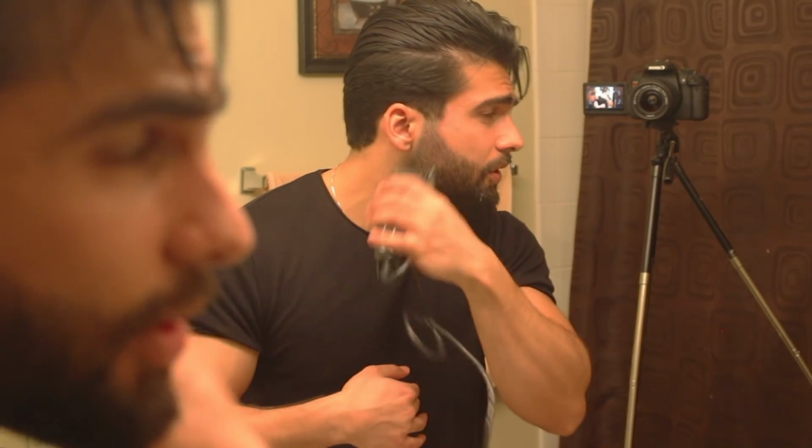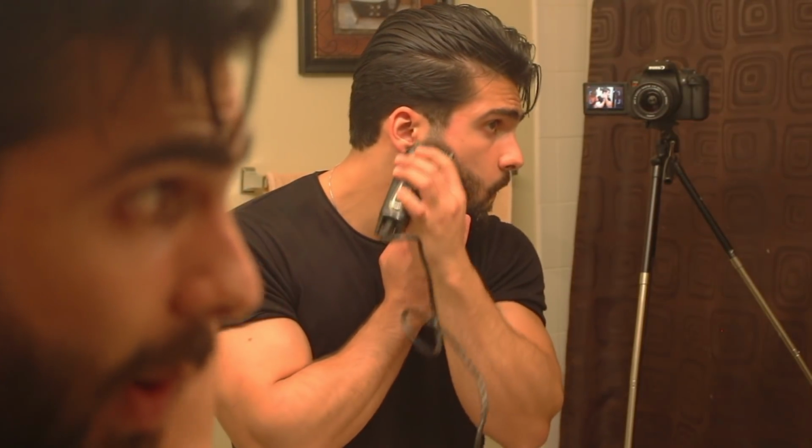You don't want to push down too much on your skin, because then you'll get really weird levels. You just want to lightly go over the beard the way it would be normally. If my face is just sitting like this, I don't want to push down on the skin, because then that changes the shape of my face from what it is normally, and then my beard ends up looking weird. So just lightly go over it. Yeah, we'll do the same thing on the other side.